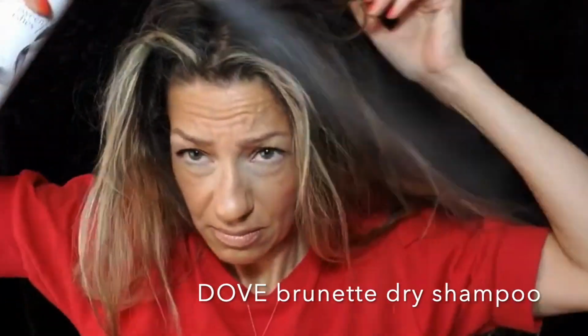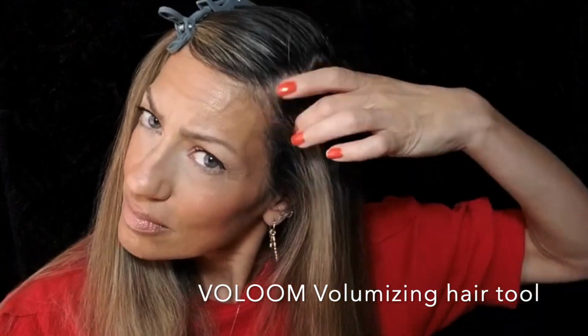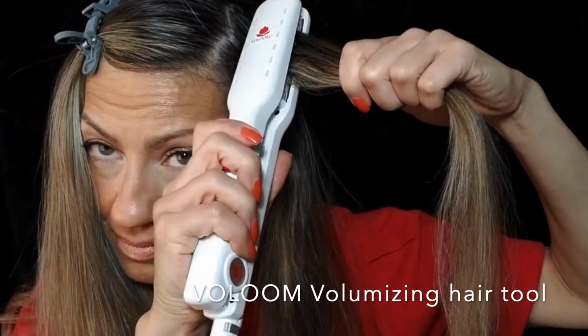Okay guys, we're doing hair next. So I'm using Dove Dry Shampoo in Brunette. I really love it. It helps conceal my scalp because it is brown. And then today I'm super excited to be trying out the Voloom Hair Volumizer. So basically it's like a little crimping iron, and it's for people who have fine baby hair, menopausal thinning hair, hair that just doesn't have any volume no matter what your age.